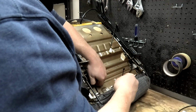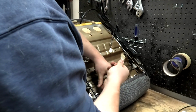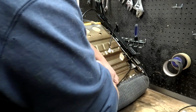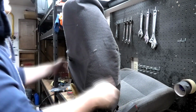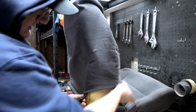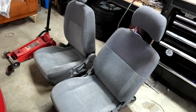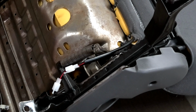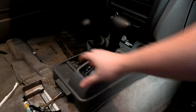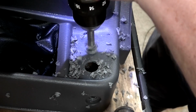I'm zip tying mine back on, but if you're a huge nerd, you could do this the factory way with some hog rings and their special pliers. With the seat covers back on, the only thing that betrays my modifications is the two new wiring connections coming from each seat. Just like the light bar, I don't need to do any custom wiring, but I do need to find a spot for the switches. I'm choosing to install mine in this free space just below the transfer case shifter.